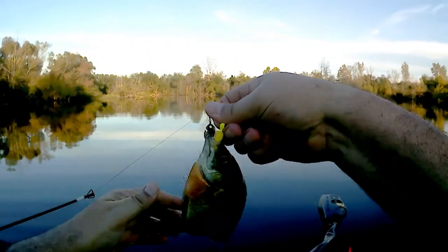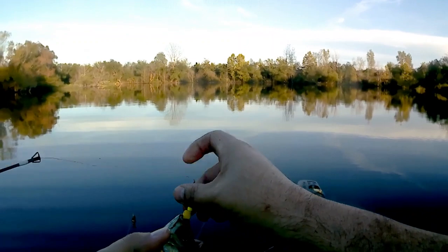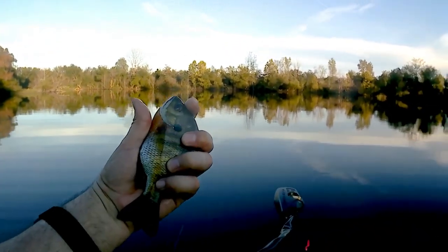I just caught this bluegill. It's spicy. Pretty. Sun perch, whatever you want to call them.